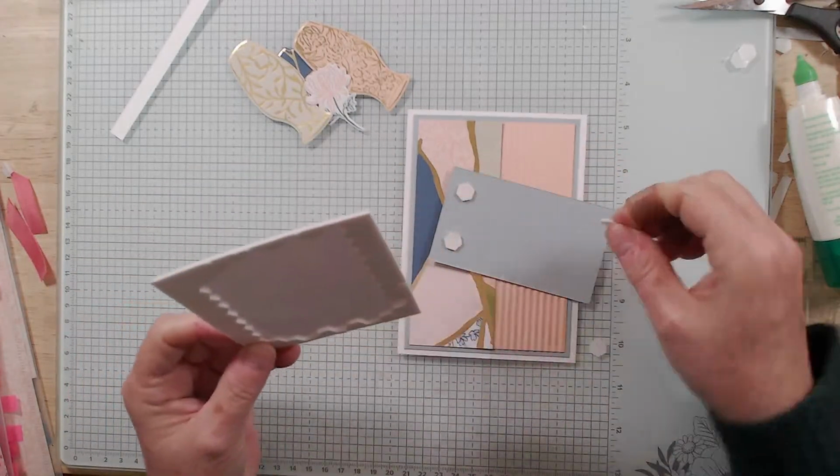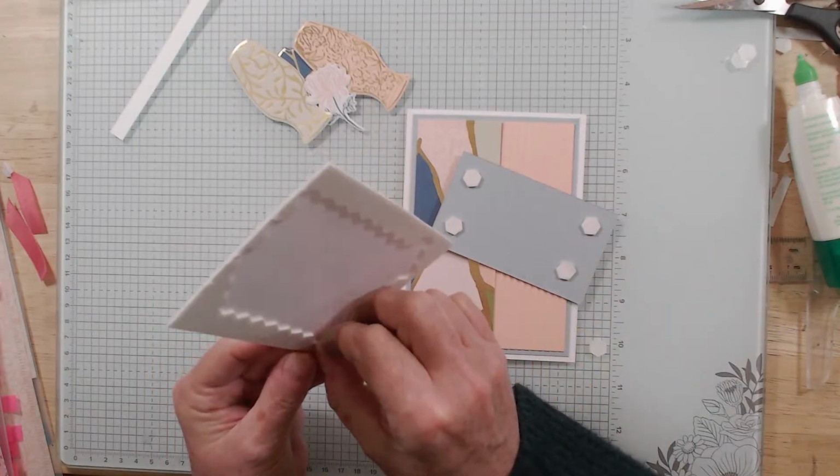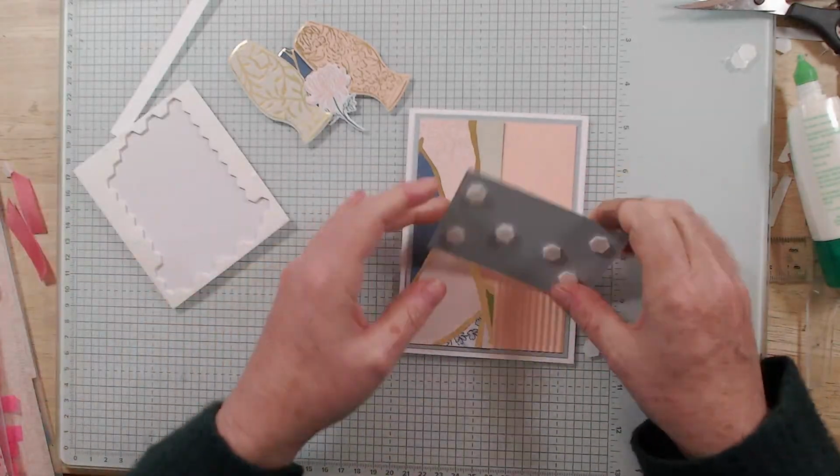No ribbon for this one, so if Deb's watching, you don't have to remind me to put the ribbon on, which is actually quite ironic when you think about it.